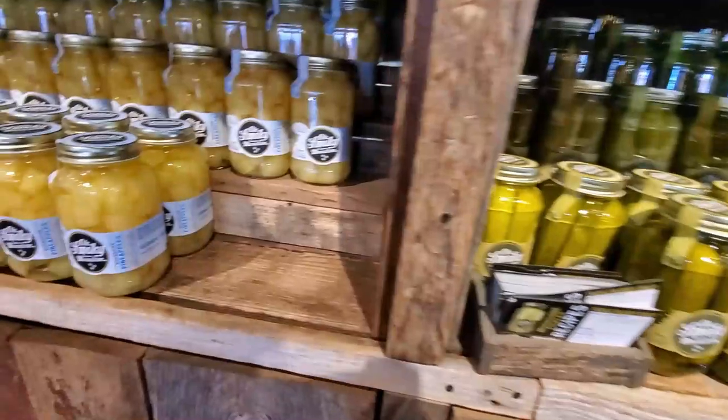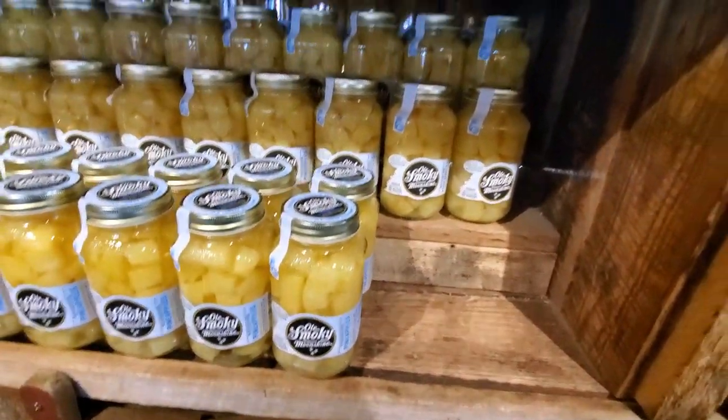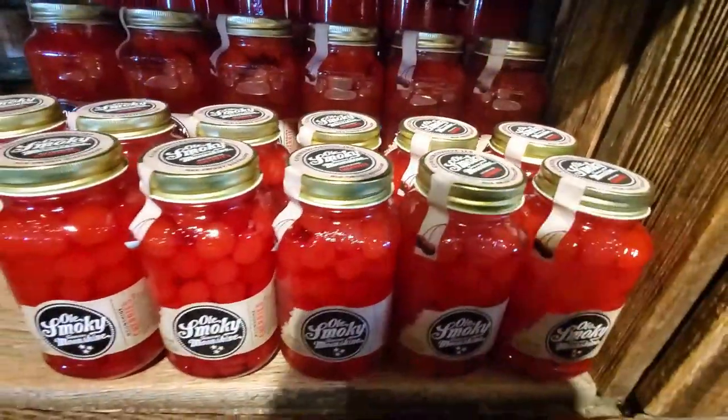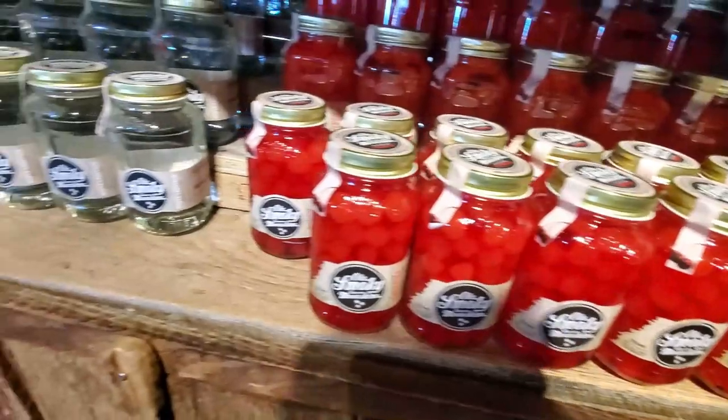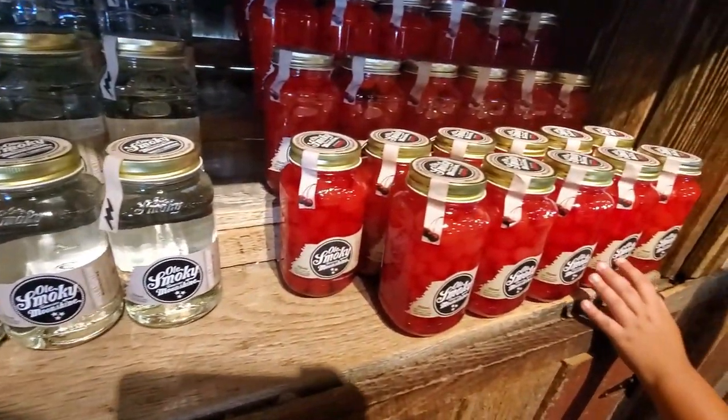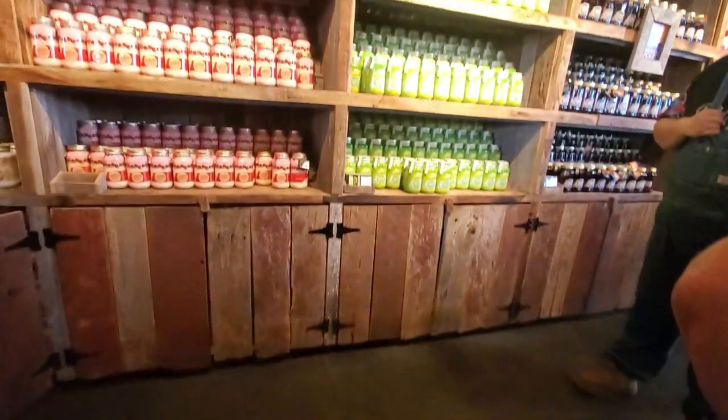They've got soaked dill pickles, soaked pineapples, and even soaked cherries. They've got awesome flavors that I'm going to pick up. They've got key lime pie and some strawberry cream, and I'm excited to try those flavors that we cannot get.